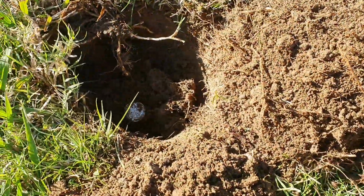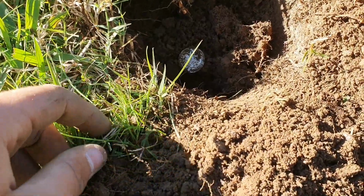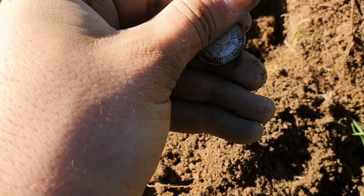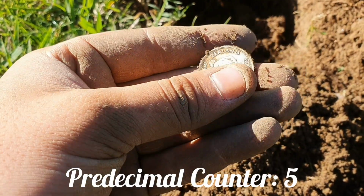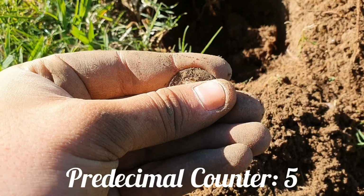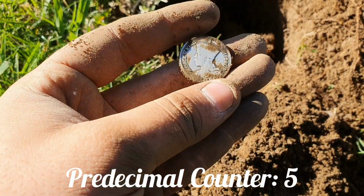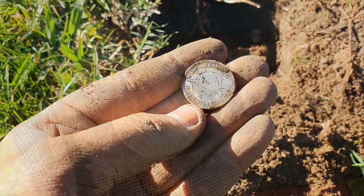You are kidding. The next signal, just next to the sixpence, was a high one, I think like a 20 to 25, so it was in the penny range, but 1933. So now I've got my first sixpence and my first shilling right next to each other. Oh my goodness. What a day. King George V on that one. What a beautiful coin. They're going to clean up nicely. Well, not that I clean them, just under some warm water.